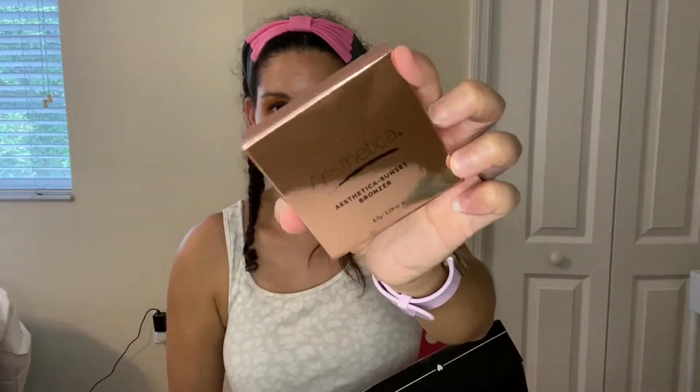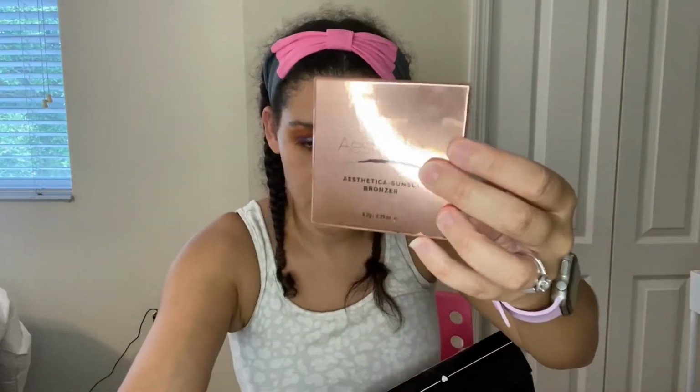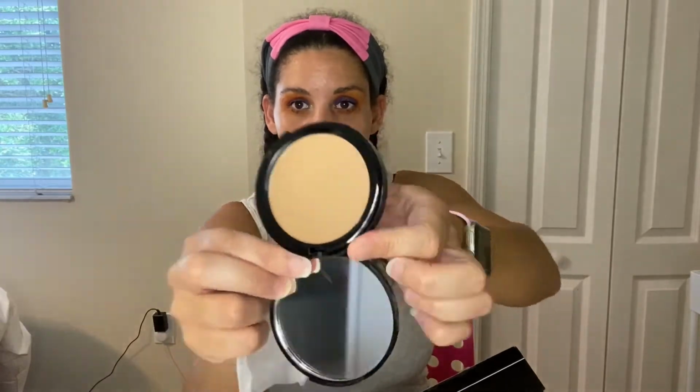Next I see is Aesthetica, which we got their product for the brush cleaner before. Let's see, this is the Sunset Bronzer. We've been getting a lot of bronzers lately. This is made in Taiwan, and $24. So it's a perfect shade of amber for the beachy glow. Let's see what it looks like. I already have enough bronzers, honestly, to last me a lifetime. So it comes in the package. That's the nice package. It just says Aesthetica bronzer on the back here. And that is the color.